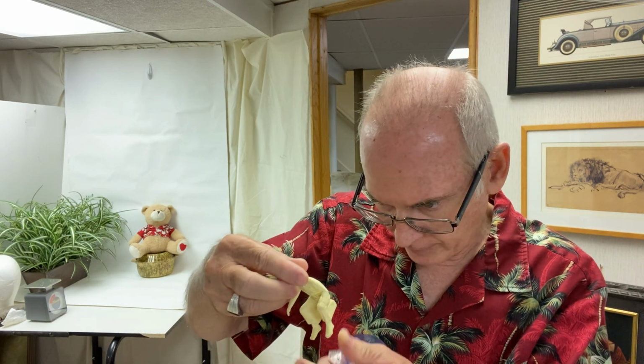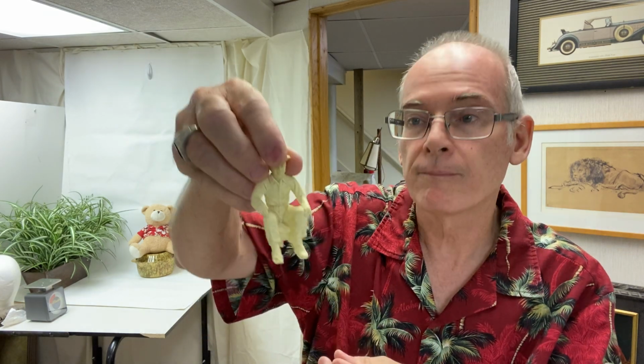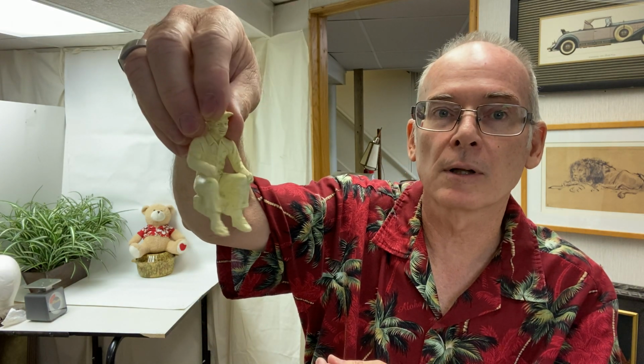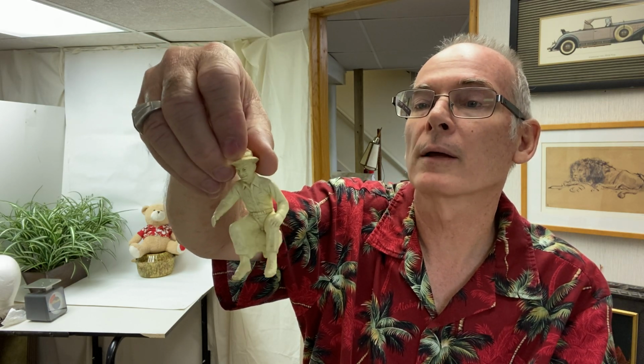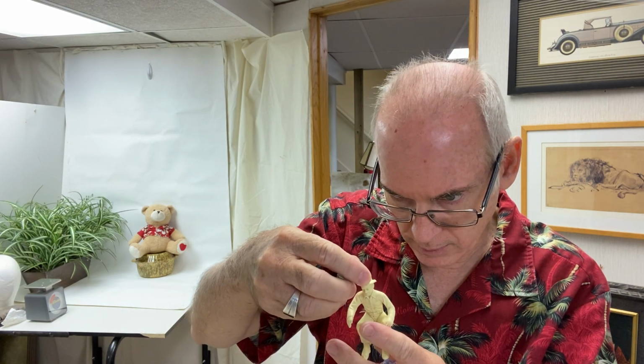This, I believe this guy, he sat in a vehicle, I believe, whether it was a tractor or a wagon or something like that. Usually they're marked somewhere, but I don't see any on him.